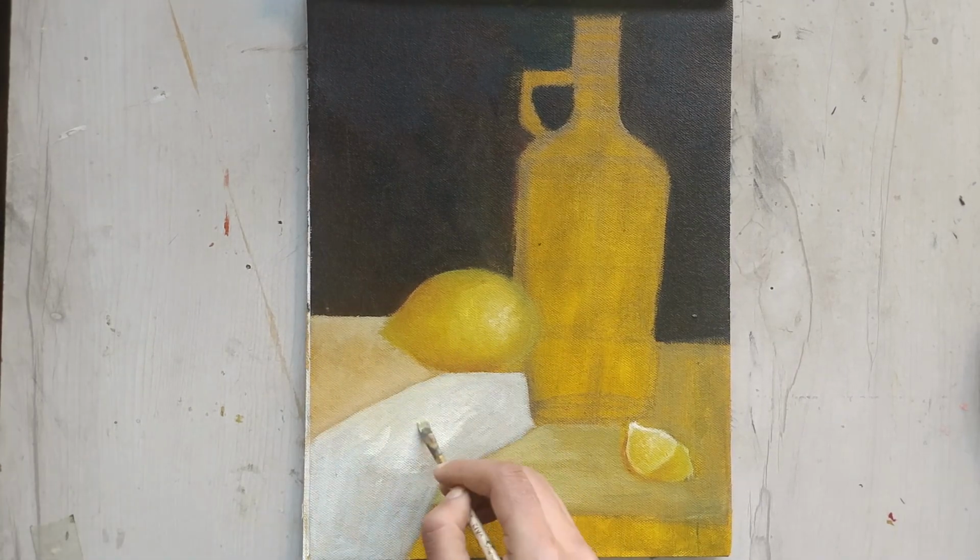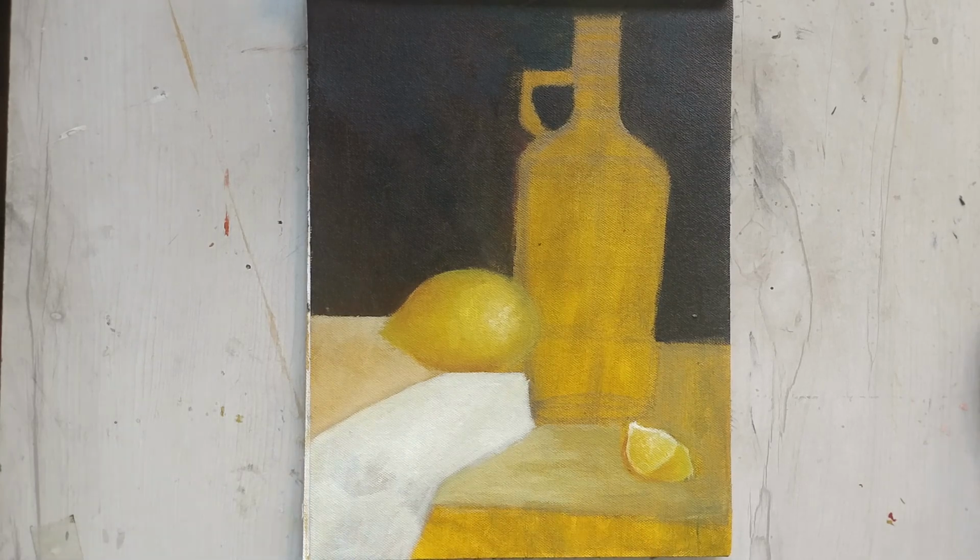As I added highlights, the lemons told stories of enduring time. The canvas became a mirror, showing not just the passing of time, but also the beauty that comes from it.